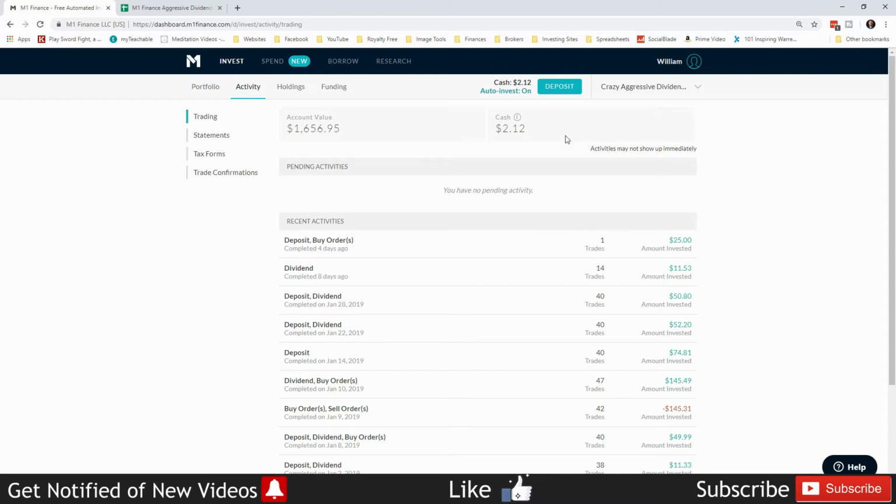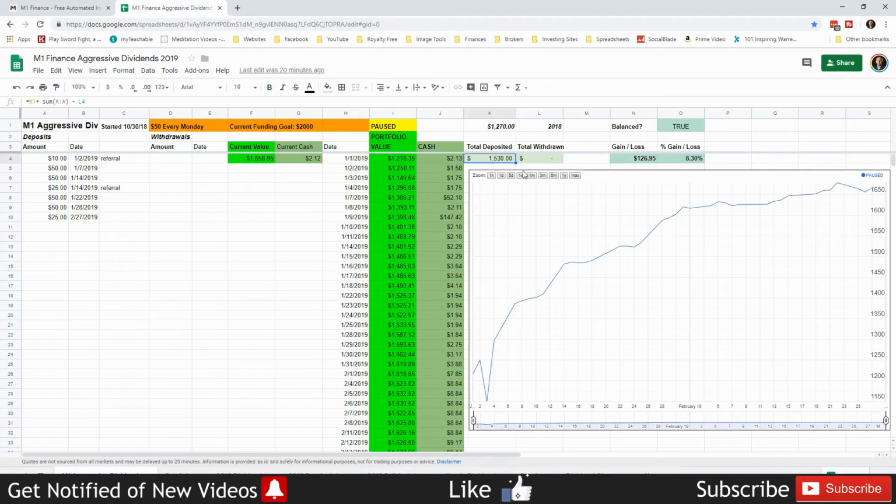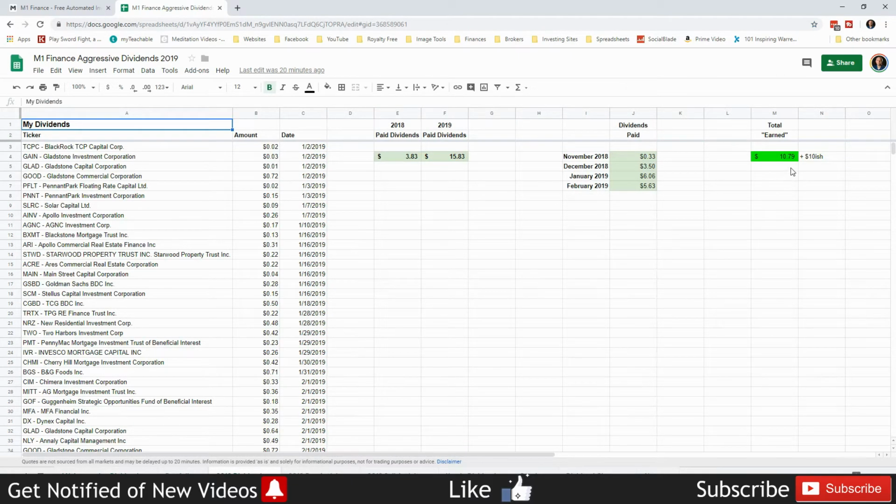Current value of the aggressive dividend portfolio is $1,656.95. I currently have $2.12 sitting in it. I deposited a total of $1,530 in this one so far, so we are up $126.95 or 8.3%, which is pretty awesome. Dividends, we've earned $10.79. We've been paid $5.63 in February and $6.06 in January.